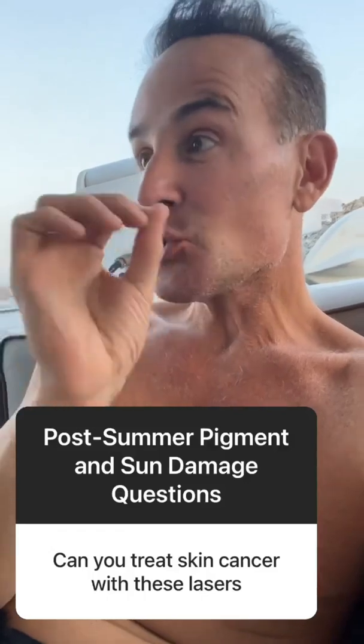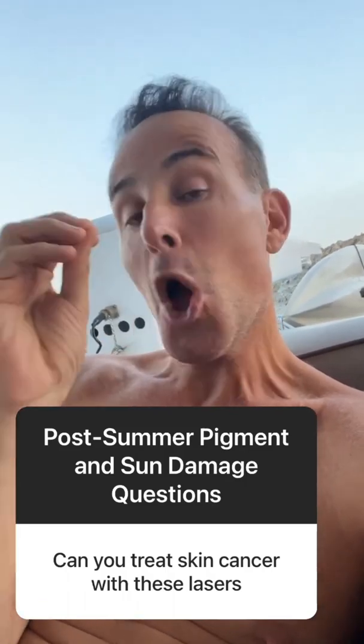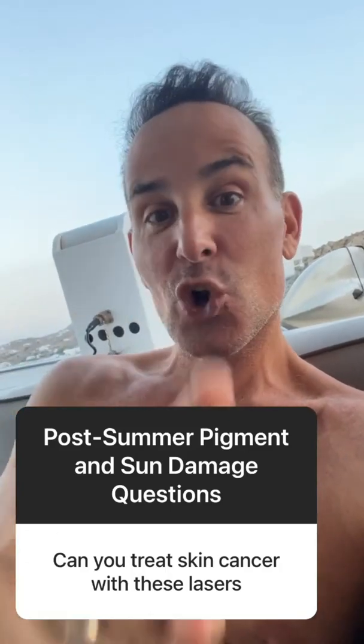No, you cannot treat skin cancers with lasers. You could prevent skin cancer, minimize skin cancer, treat pre-cancer, actinic keratosis, but if you have a basal cell, a squamous cell, a melanoma, no bueno, no laser.